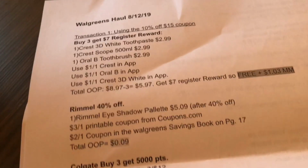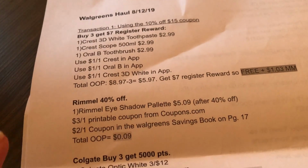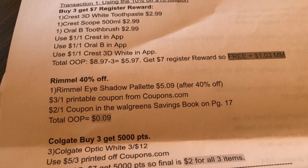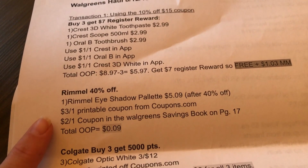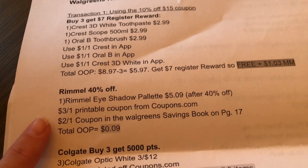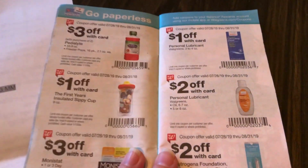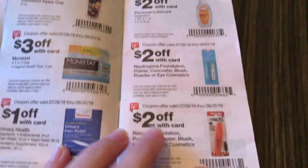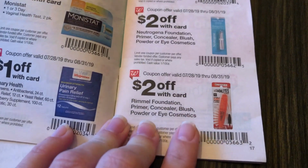So with it being 40% off, the price is gonna ring up at $5.09. You're gonna use, again, $3 off 1 printable coupon from coupons.com. Then you're gonna use the $2 off one in the Walgreens savings booklet, and that is gonna be on page 17. The entire month of August. So definitely scroll through, see what kind of good things they have. Just looking through this is where I found there was quite a few that matched these deals this week. So this is the one you're gonna use.